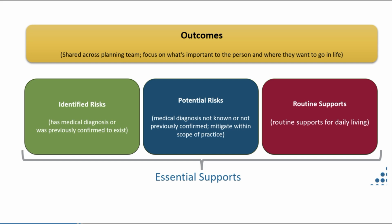The first step in incorporating the RAT elements is to redefine how we think about outcomes. Outcomes will continue to be part of shared planning, but will only focus on what's important to the person and where they want to go in life. We no longer have outcomes for important 4 support needs that include health risks, behavioral supports, or routine supports, unless there is an aspect of the need that matters to the person.